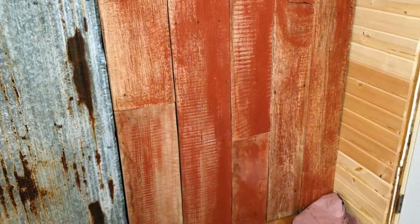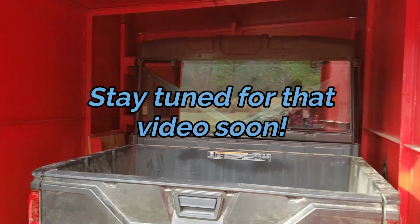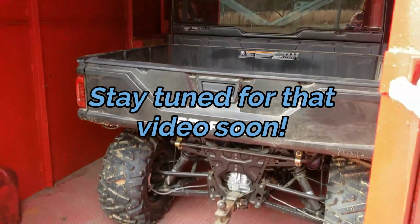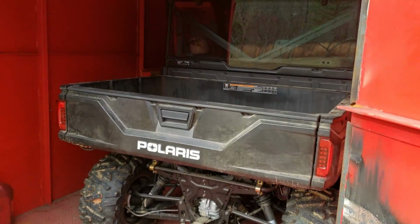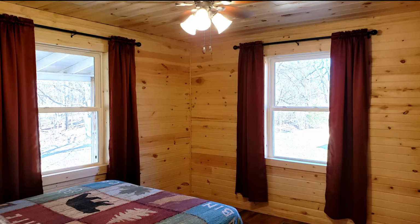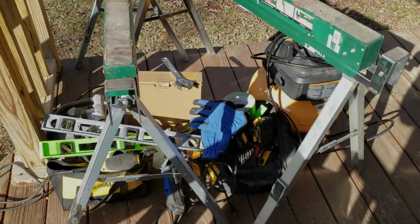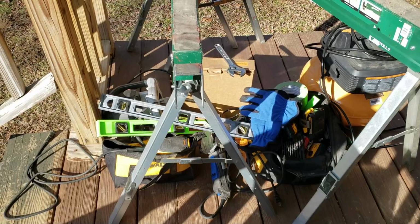I am getting hungry, so I think for lunch I'm gonna go find the UTV and take it up in the land and see if I can find that old barn. Oh, and I gotta put all that back in my car.